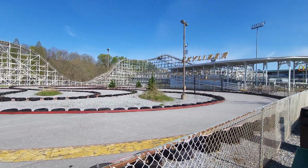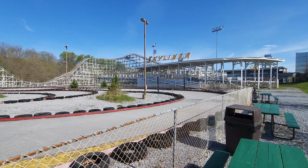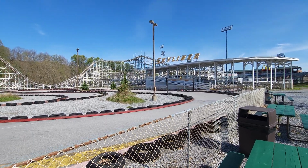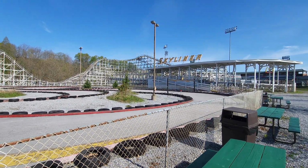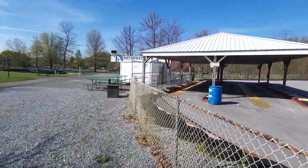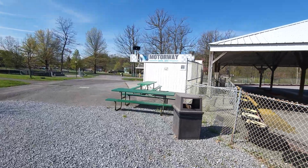Now, will it be operating in the future? It all depends on the support the park gets. They would love to get these things going again, but of course they need to have the support of the community, which is why we're doing this video. Let you guys know what's going to happen here at Lakemont. But Skyliner is going to be fine. Now right here, this was a go-kart race. Motorway Cool-Off was the place. Now, the food stand will not be open this year.